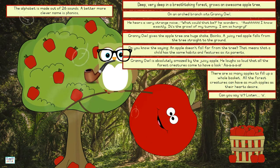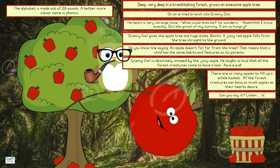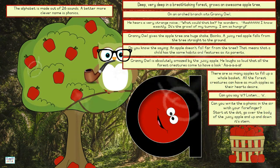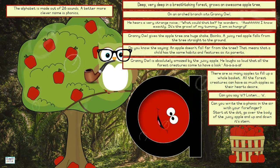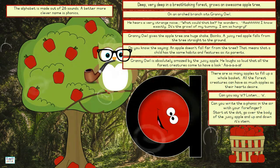Can you say a? Listen. A. Can you write the a phonic in the air with your forefinger? Start at the dot, go over the body of the juicy apple and up and down its stem.